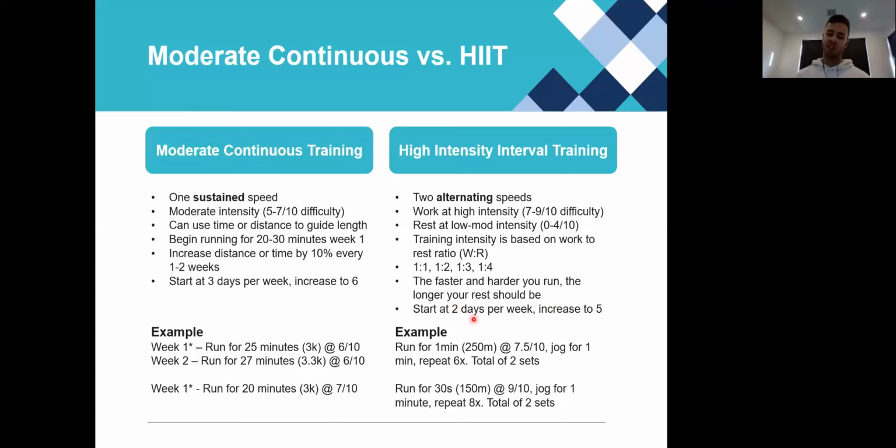So what is an example of this? This is where we've got a run for 1 minute, which roughly equals about 250 meters. It might be about 200 for you, or it might even be 300 meters. It depends on your fitness.